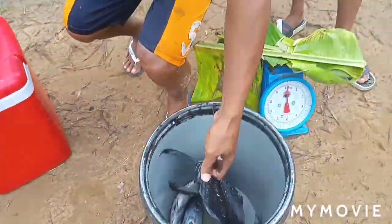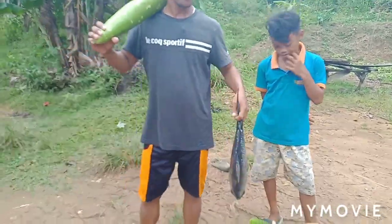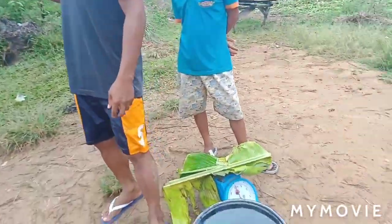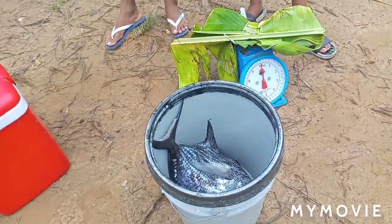And here's another one. Show me what you got. See, he got a very big fish. So this is, oh, matumba. Tumba din. Okay, this is all like 8 kilos altogether.